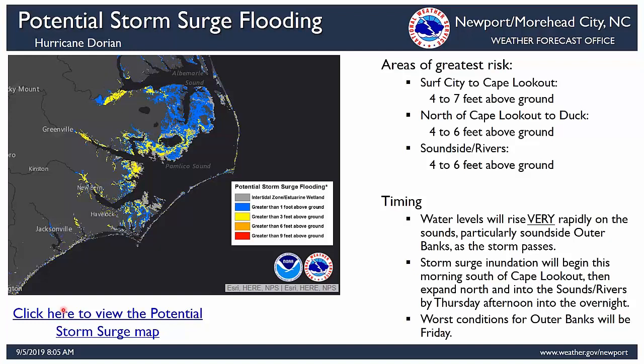So again, the areas of greatest risk, we've got 4 to 7 feet from Surf City to Cape Lookout. Carl's just joining me. Carl, if you get a chance, can you just confirm the values, if they've gone up or not? Yes, they have. Okay. So this is our briefing that we sent out. We talked to Jamie down at the Hurricane Center. So still 4 to 7 feet for Surf City. Yep, 4 to 7 feet everywhere except the southern shore of the Pamlico Sound west of the Alligator River. Okay. And up there it's still 4 to 6? Sorry, the Albemarle Sound west of the Alligator River. Up there it's still 4 to 6. Yes. Okay. So if you didn't hear that, 4 to 7 still Surf City to Cape Lookout.